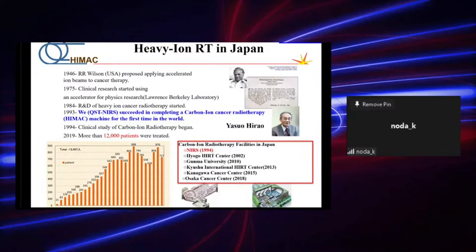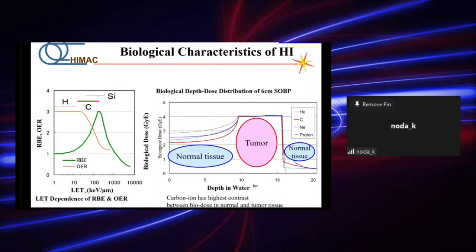So, these are the biological characteristics of heavy ions. The next slide shows that RBE and OER are functions of LET. LET means linear energy transfer. As you can see in this figure, carbon is one of the best ions for good RBE and OER characteristics. And the right figure shows the biological depth dose distribution of 6 cm SOBP. As you can see, carbon ion has the highest contrast compared with other ions, between the tumor and normal tissue.